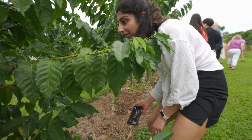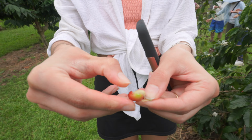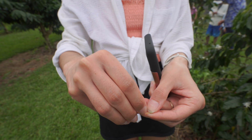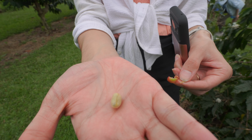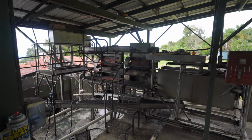I smell flower. We just finished up the tour here at the Greenwell Farm in Kona. So it's a free tour, which is really awesome. So you can come here. They have like, I think 6 or 7 tours per day. And they have a tour guide that takes you through the coffee farm. And they talk about how coffee goes basically from seed to roast, and they tell you the whole process. So if you're interested in learning about coffee, this is a really great place to come.